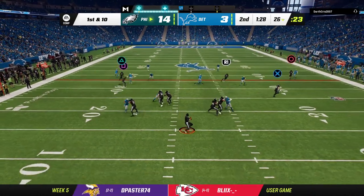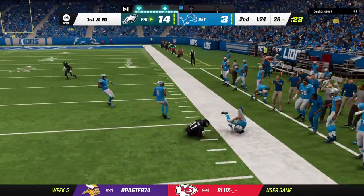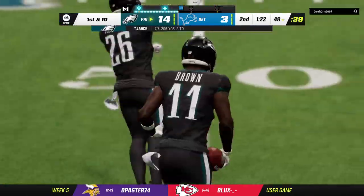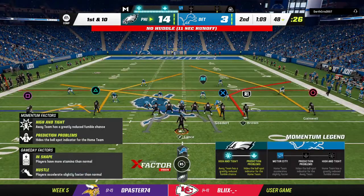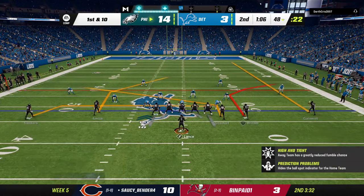On first and 10, here's Lance. This is caught. It's Brown. And they work this well upfield across the 45. Back-to-back good plays have him on the move on first down.